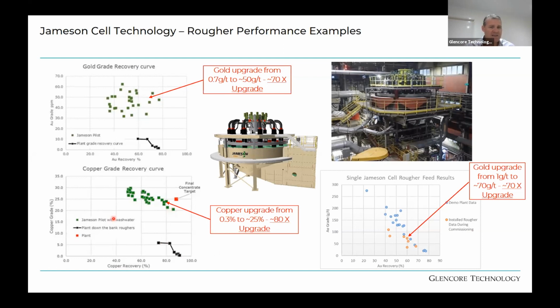And obviously key to this is liberation. So liberation data enables you to get this or not get this, because what the Jameson cell does, because of the superior washing system, is it basically washes all the fines, all the entrainment, everything is taken out. So you get that really high upgrade, which is unique to the cell.